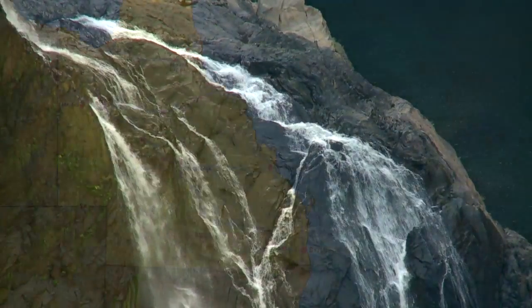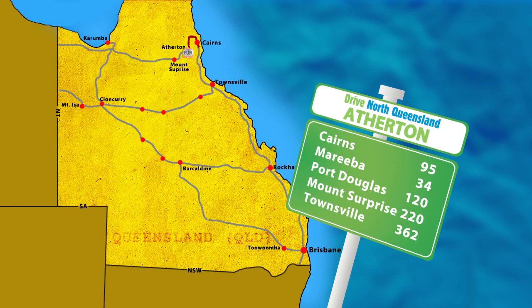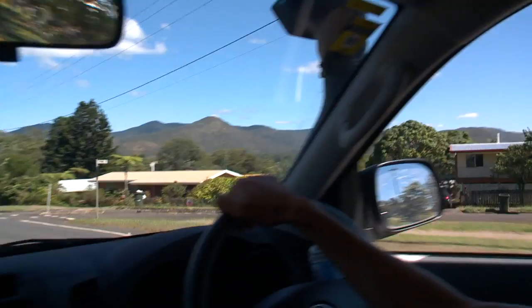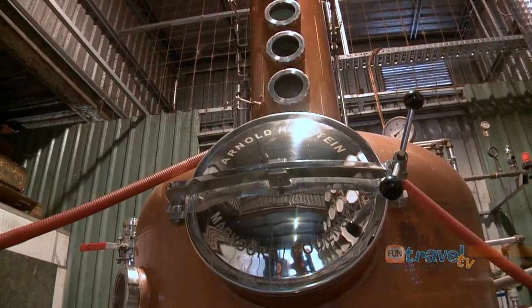About an hour drive west of Cairns, up through the stunning hinterland, is the Atherton Tablelands, a place rich in history and natural beauty. As you head to Atherton along the Savannah Way, you will come across the award-winning Mount Uncle Distillery.